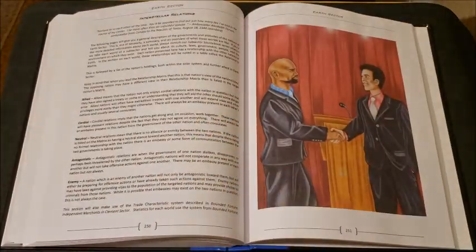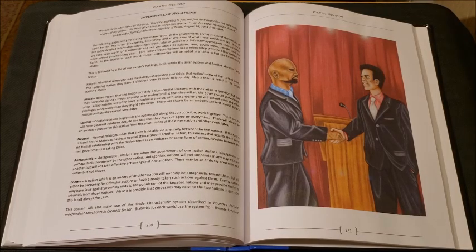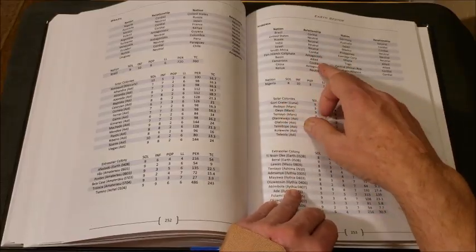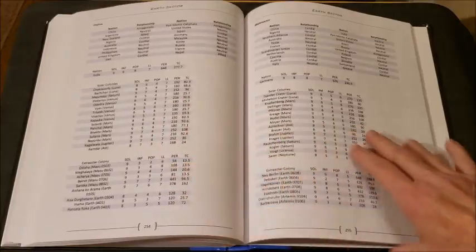Interstellar relations. As I said earlier, you have a very balkanized chunk of the universe here. How's everybody getting along these days? Do you have a lot of conflict, or is everybody pretty much behaving themselves? And we get the various relationships. They're cordial, they're neutral, they're antagonistic, whatever it is, it's called out here.